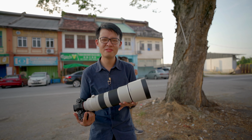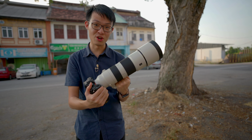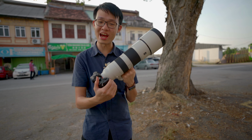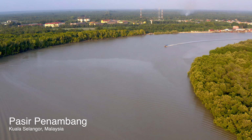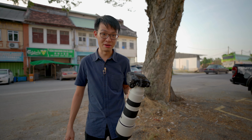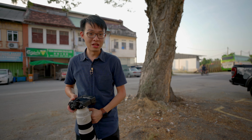This is a 200 to 600 millimeter zoom lens. This starts off where the 70 to 200 ends. So incredible reach for anything from medium to long range. And we've brought it all the way out here to Pasir Penambang in Kuala Selangor with the Sony A9 Mark II to hopefully get some pictures of birds and eagles and hopefully even bigger birds. This is an A9 Mark II, so it should get the job done. So let's get shooting.